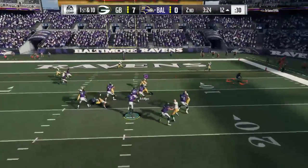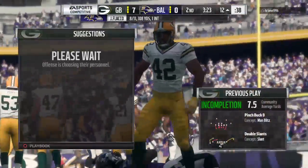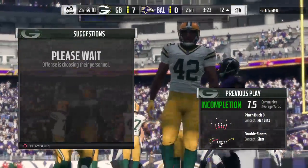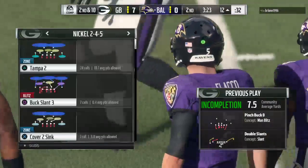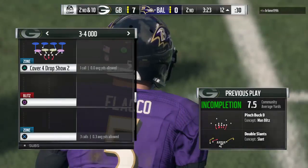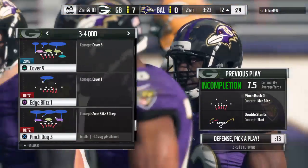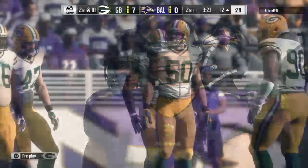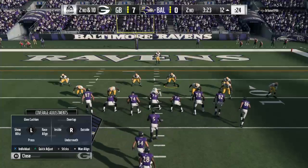On first down, Flacco. He couldn't quite hold it. Got hit. Ball pops out, incomplete. You get a tight end like this, and you know he's used to dishing out punishment, but here, he's the one that has to absorb the contact, and as a result, unable to hold on to the football. Defense showing blitz.